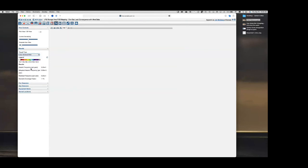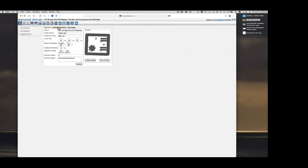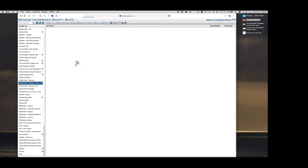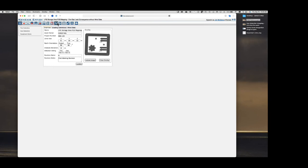My residual risk. So you can see what it looks like when you don't put in what am I looking at here? Give me just a second. There's no gas detectors. Is there wind data in this system? Duh. I'm sorry. It says with wind data even. Sorry. Operator error. My apologies.